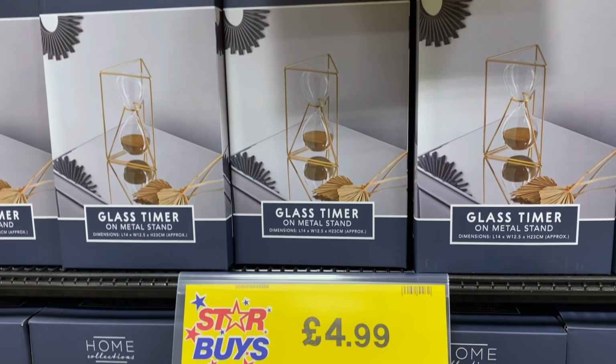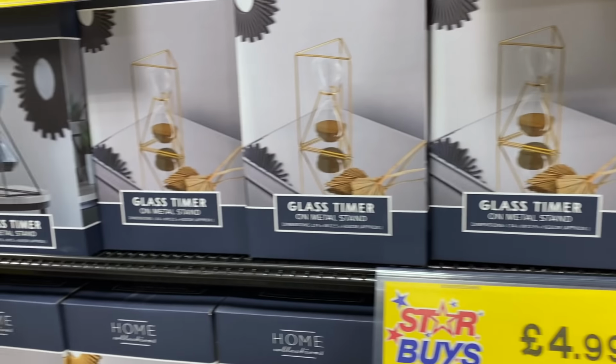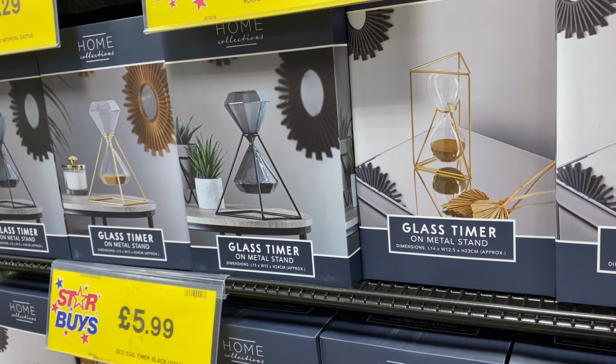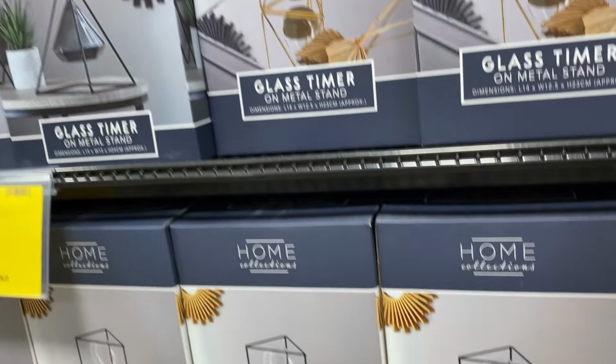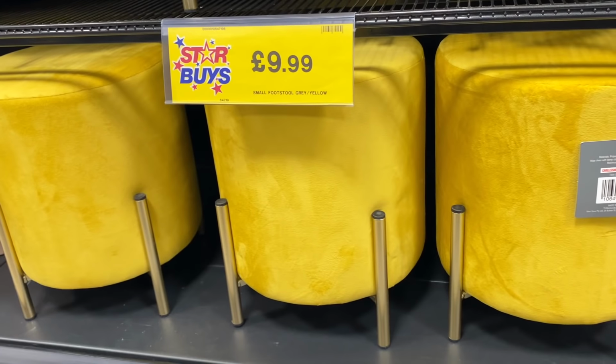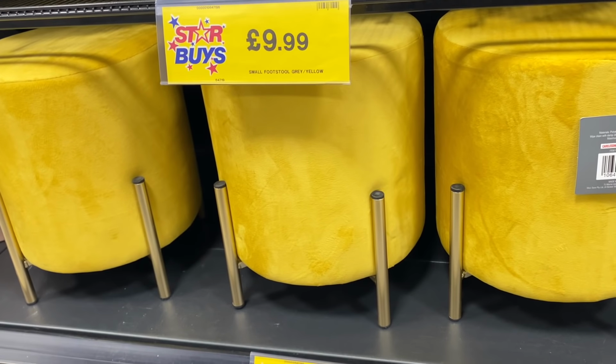Loving the glass timer. Guys, if you look closely, they're not all the same. They come in chrome, they come in silver or gold. But look at all the different shapes. Look closely. Loving the mustard footstool.